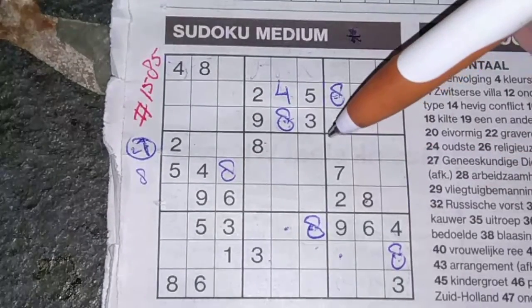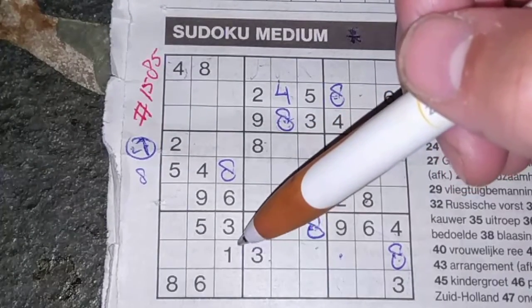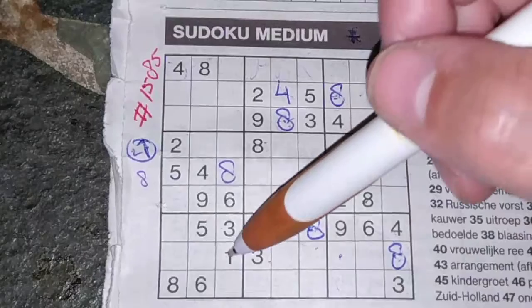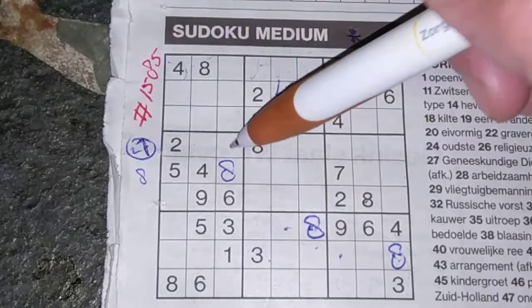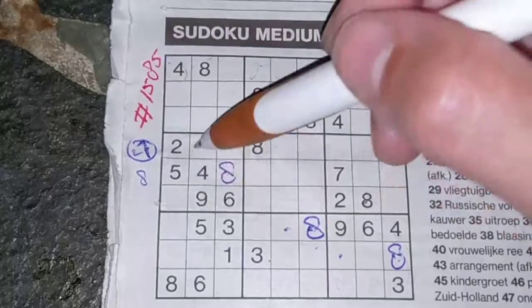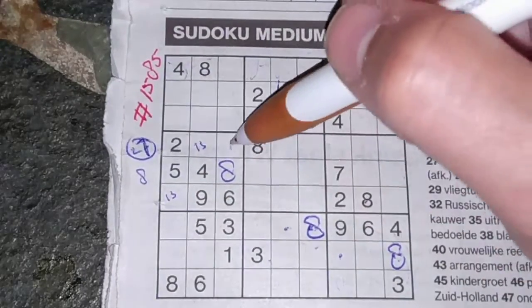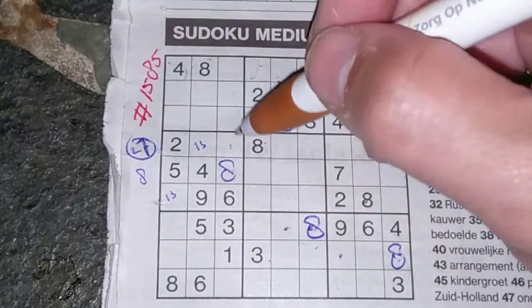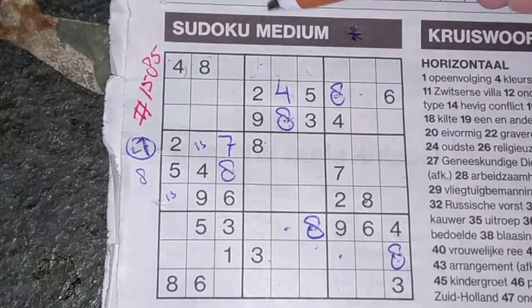3 missing numbers. 2 of those missing numbers are the 1 and the 3. So in this box can be a 1 or the 3. So the 1 and the 3 go in those 2 boxes. So 1 box left in this big square for the number 7. Alright.